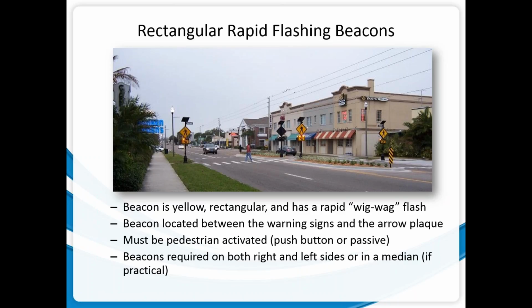And basically, it's a yellow beacon between the pedestrian warning sign and then the down arrow, and this is intended to be a warning device for motorists that need to stop for pedestrians. It's been used in some other cities around the country, and when it is used, particularly on multi-lane roads like you see here, it's important to have the sign so all motorists can see them coming in both directions, even having the sign on the left side.